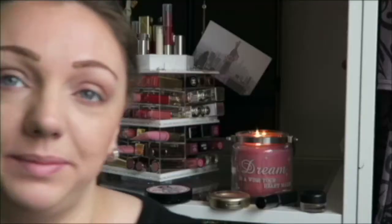Welcome to the guys. I'm going to take a MAC 217 blush. Oh my god, I can never talk when I do these videos. But what I'm going to do, I'm going to take a little fluffy blending brush. Can't talk. Wipe it on your lips. Where else does lipstick go?